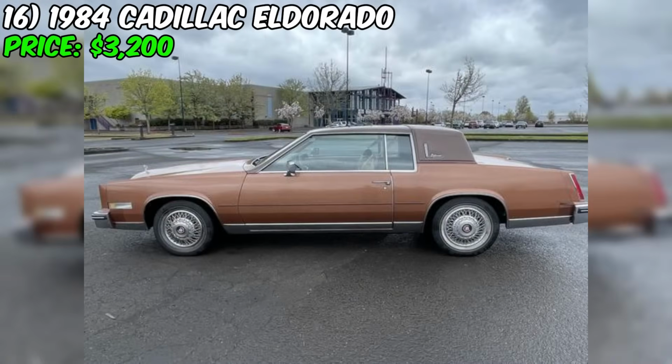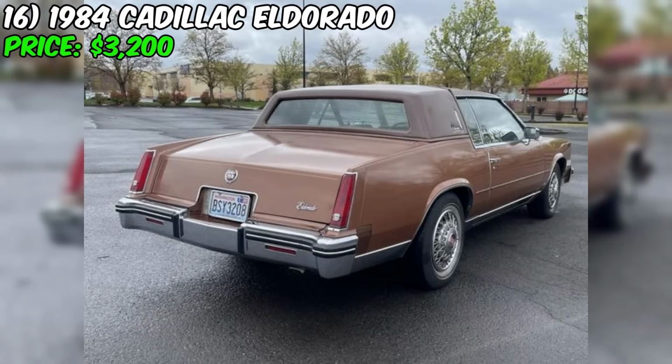First off, let's talk about the condition of this Eldorado. The seller admits that it's not perfect, but it's in great shape for a car that's pushing 40 years old. The body is straight and the factory paint still shines, although it could use a bit of TLC to really make it pop.